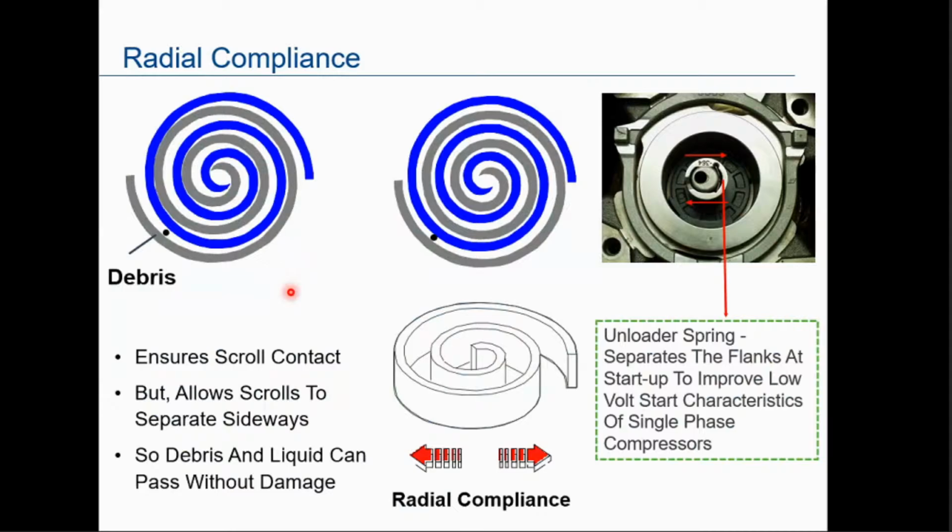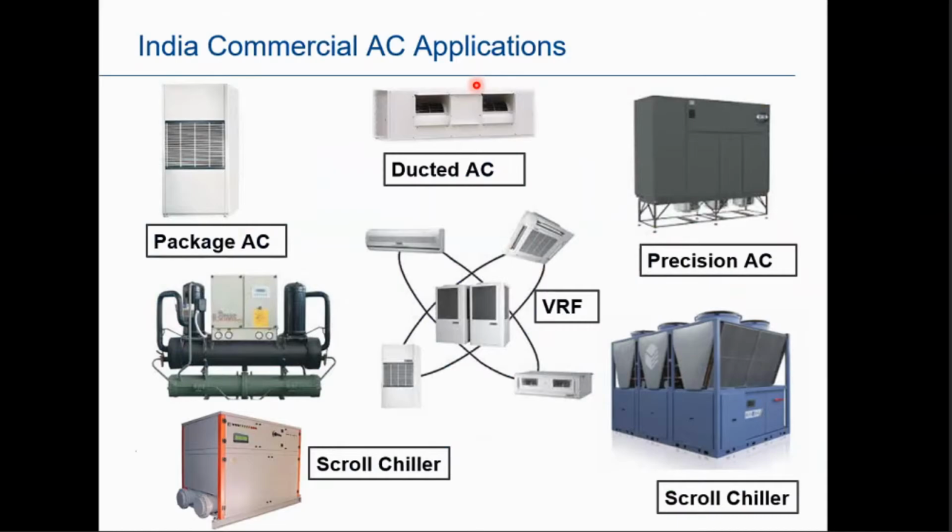Now, radial compliance. Radial compliance is the movement of the scroll set in the y-axis direction. If some debris or some liquid refrigerant comes inside the scroll set, the scroll can separate sideways in this direction, so that debris can easily pass out of the scroll compressor without damaging the scroll sets. And this can be achieved by an unloading spring indicator. So this is called radial compliance.